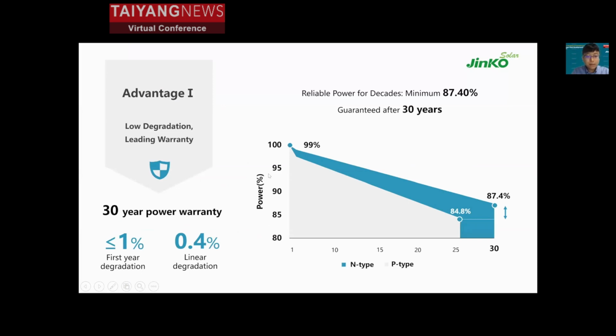Next, I will introduce the advantages of the N-type module. The first one is lower degradation. Compared to the 2% first-year degradation and the 0.45% linear degradation of the P-type module, the TOPCon modules are able to reduce the first-year degradation to less than 1%, while the linear degradation is only 0.4%. What does that mean? Taking 30 years as the operating life of the power plant, the N-type modules can guarantee that after 30 years, the output power will not be lower than 87.4% of the original output power, while the P-type modules will only have an output power of 84.8% at 25 years.